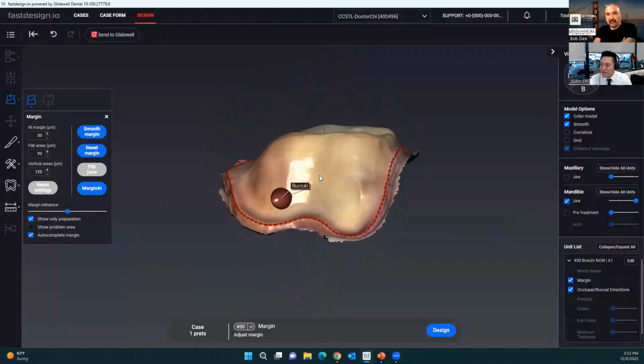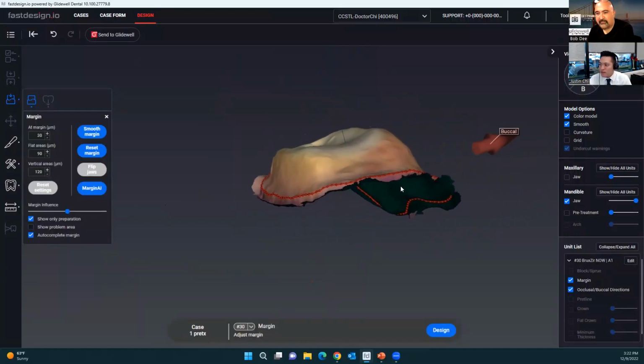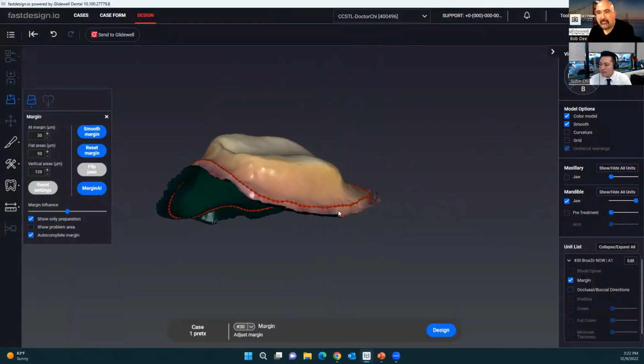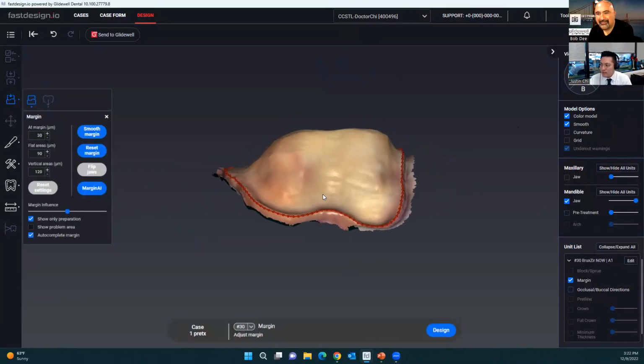And then, your lab, the support for Glidewell IO is so great. I actually take the arrows off as well, the occlusal and buccal. So now I just have the prep almost like a die that you can look at. And then if you can put the curvature on, oh, yeah.